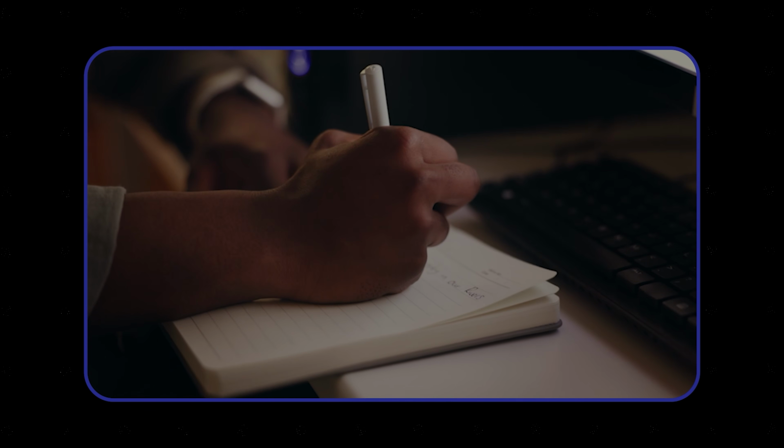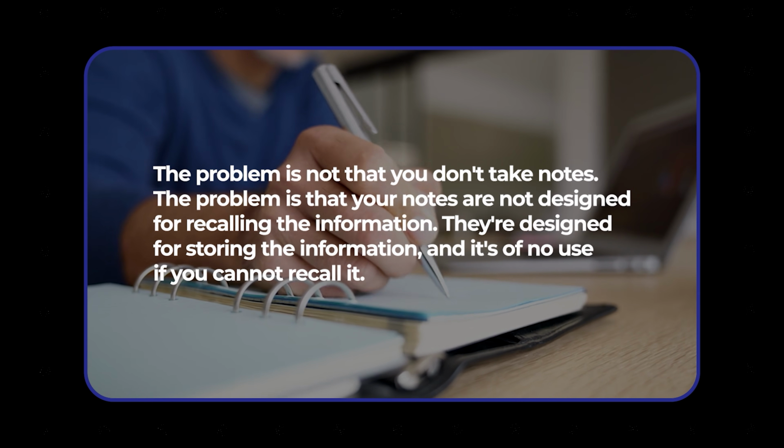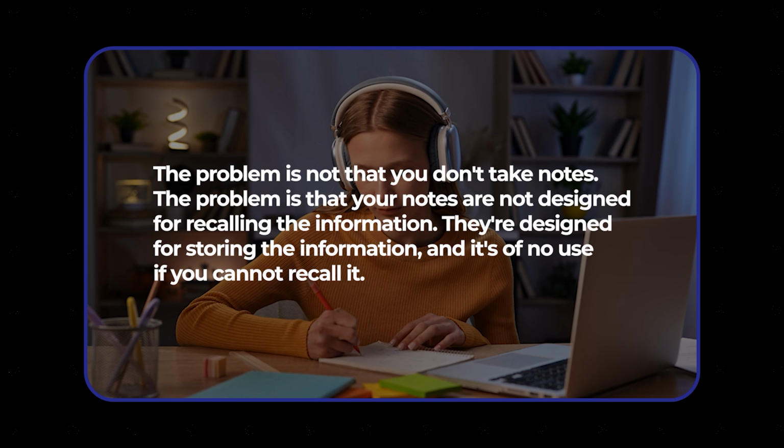The problem is not that you don't take notes. The problem is that your notes are not designed for recalling the information. They're designed for storing the information, and it's of no use if you cannot recall it. So the system I'm about to show you fixes both problems. It forces your brain to process the information on a deeper level while you write, and it builds retrieval practice directly into the notes themselves.